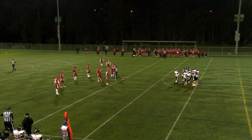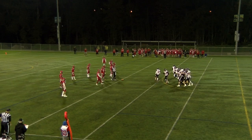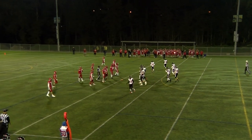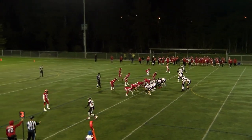Full house backfield, then he comes back to a trips formation, then he comes back to a doubles 2x2 formation. So just kind of seeing how the Knights adjust to every different formation that they have, coming back out with the trips formation on 3rd down.